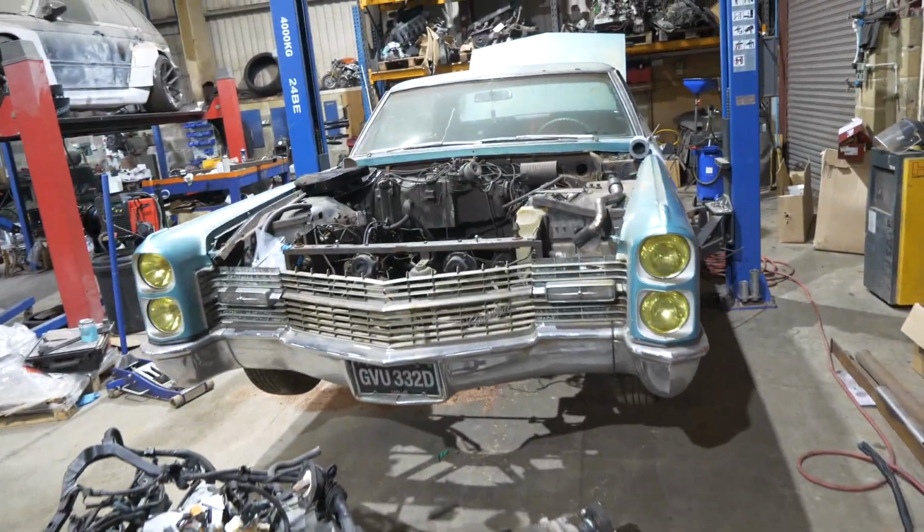Yeah. So, engine, as you can see, is back out. Before anybody starts, I'm not giving up on this car. That's not the idea here. I give up on cars I don't like. I love this car, so I'm not giving up.